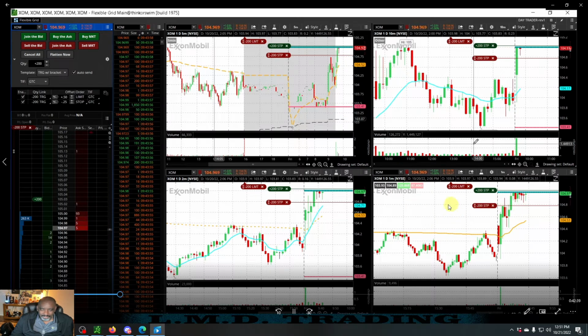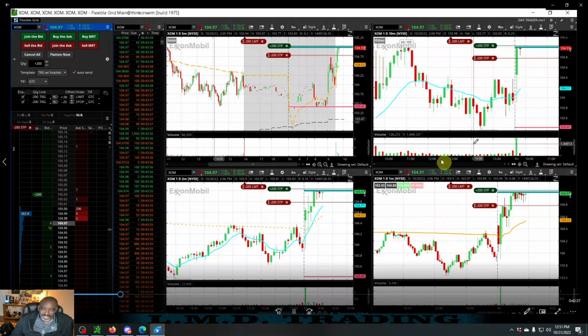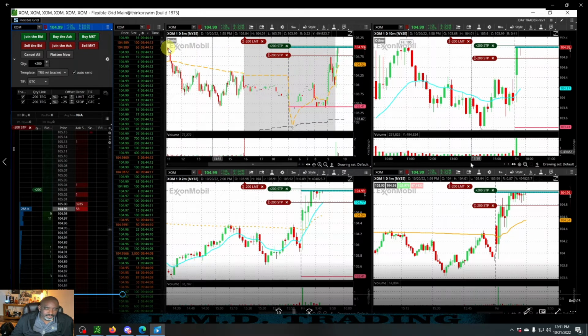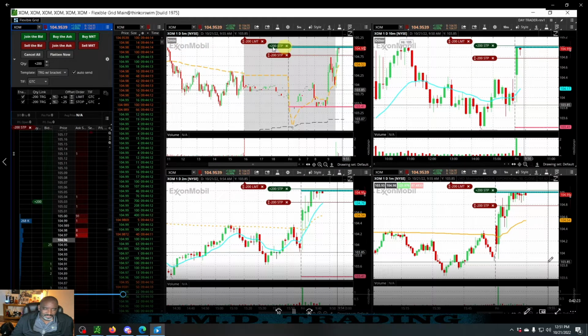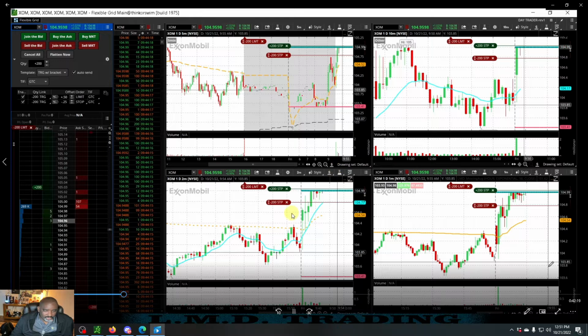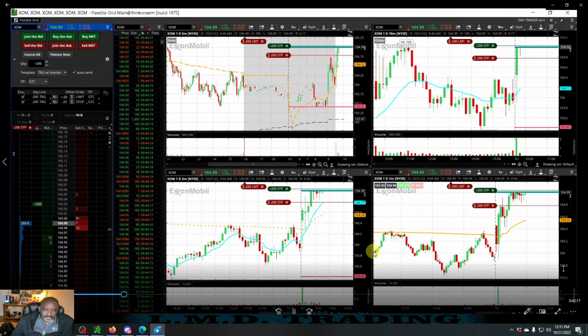But I'm looking at this on all the different time frames, and I'm like, it looks good. There's no junk out to the left. We are over all of that junk. This pivot right here is the same as that pivot. That's the high of day pivot from yesterday. So I'm like, yeah, this thing is going to go.